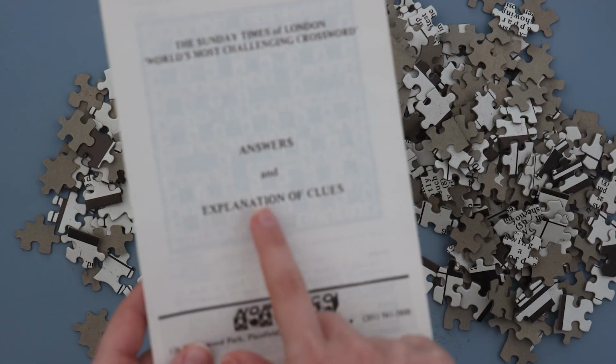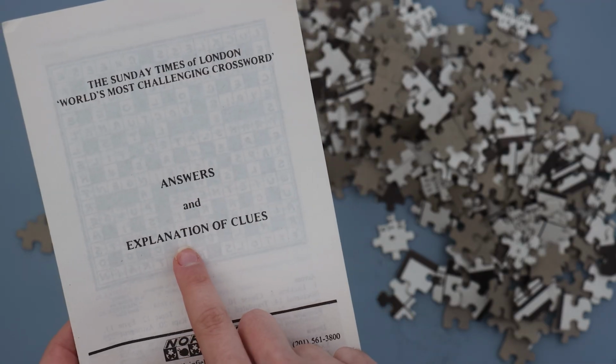I'm not a monster. So here we have the answer booklet. So we have the answers and an explanation of the clues. And I was gonna ask my mom and sister to write explanations of all the clues. I guess I don't have to do that. I guess they provided that.